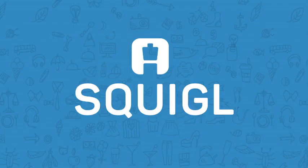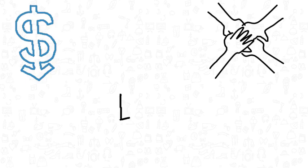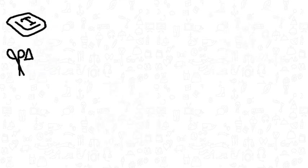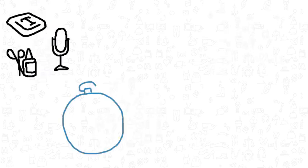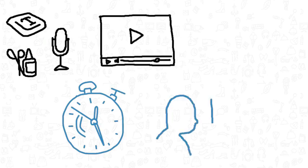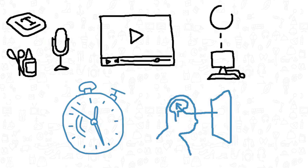Get ready to Squiggle. Squiggle is an inexpensive solution that lets you and your team create video content in-house. Squiggle is easy to use and utilizes video best practices. Type, paste, or speak your message, and in minutes you'll have an animated video infused with the science of attention and retention and ready to share.